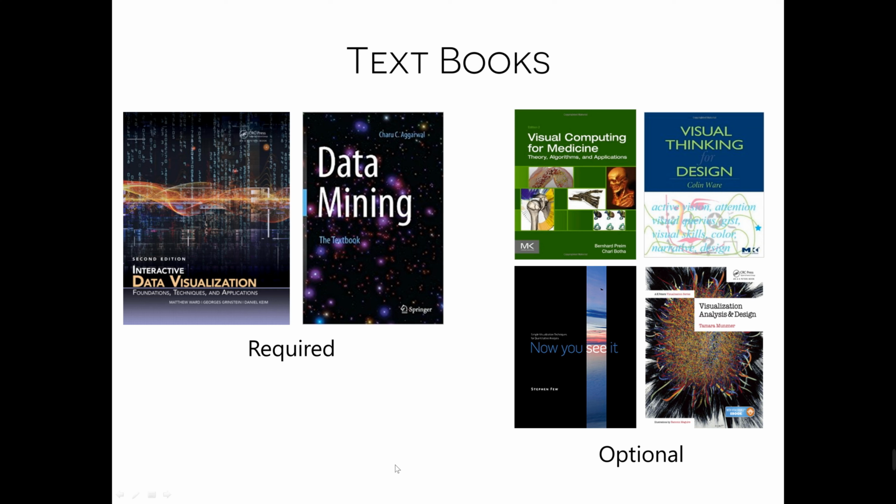So, textbooks. I'm not saying you have to buy them, but definitely be aware of them. This book here I recently added, just the first time I have this, called Interactive Data Visualization, second edition, by three researchers that I know and value very much. Every chapter really talks about something that we talk about in class. It is a really great book. Data Mining is a book that you may want to have to learn about data mining. It's a really good book that tells you a lot about how to process data and how to make sense out of it.